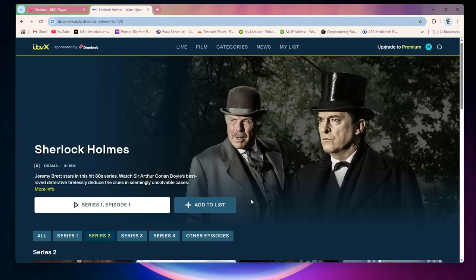So remember, if you're outside the UK, you need a VPN service that supports BBC iPlayer and ITVX, like NordVPN. If you haven't got an account, you need to establish the connection before you create an account, or it won't let you. The accounts are free. You just need an email address and create a username.